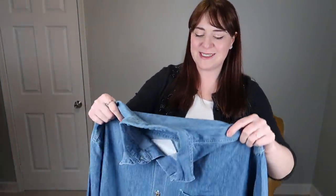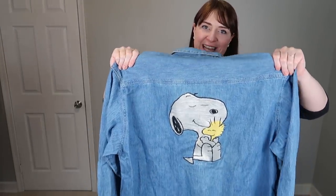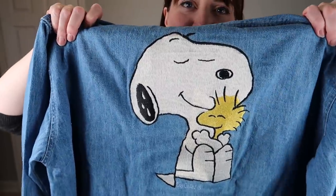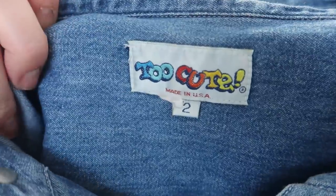This is kind of an outlier and maybe not my typical style, but I kind of fell for this Snoopy denim shirt. We've got a giant Snoopy and Woodstock patch on the back that's so cute. This one looks like it's still new without the tags.